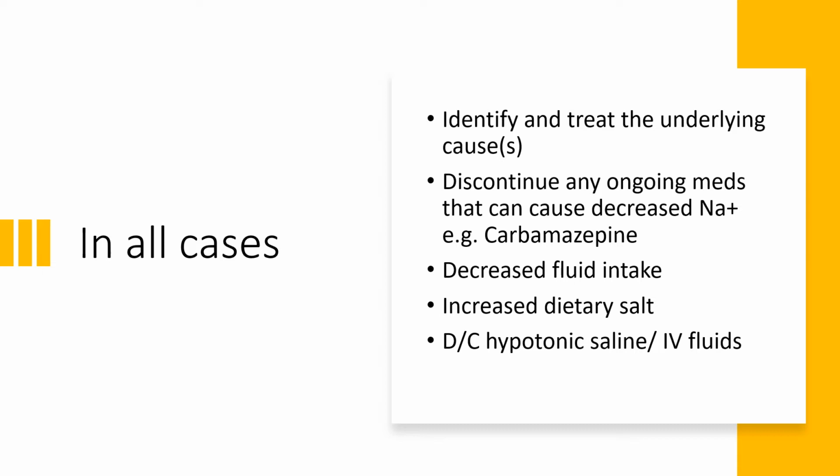Decrease fluid intake, of course, as we already have more water than sodium. So we don't want additional water in this patient, although it is very difficult to cope with. Let me face facts. I've had cases where nurses and patients will be fighting over whether or not to drink more water or to just keep the water away. The patient will want to drink as much as they feel like, and the nurses will be saying, no, the doctor said you can't have more than this volume within 24 hours. That has caused a lot of trouble. I don't blame the nurses. I don't blame the patient. It's a difficult thing. And increase dietary salt. I'll go into details of that later on. And of course, we have to discontinue hypotonic saline or IV fluids.